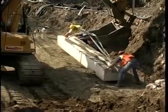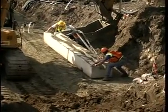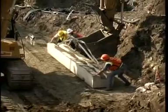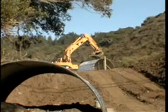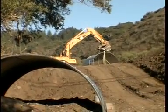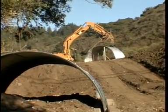Part of the project to ensure the success for the upstream migration of the salmonids is we want to replace that culvert underneath the county road with a bottomless arch structure that will be set on precast concrete footings. This is a structure that, keep in mind, replaces a 30-inch circular area with a 15-foot span of the channel, 6.5 feet high.